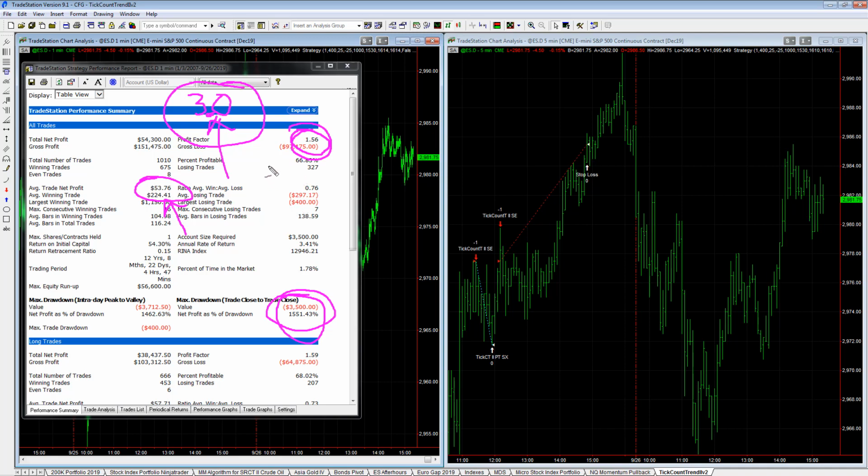You can have a low profit factor, even 1.1, if you trade frequently, and you don't have to have a high profit factor. Many high frequency trading firms would get away with a 1.01 profit factor. So that just depends on how frequently you trade, what your average trade profit is as well, and how long you hold the position too. So those are all key factors. But I like the statistics on this. These are in the portfolios, and this is tick count trend 2, and it is a counter trend strategy.